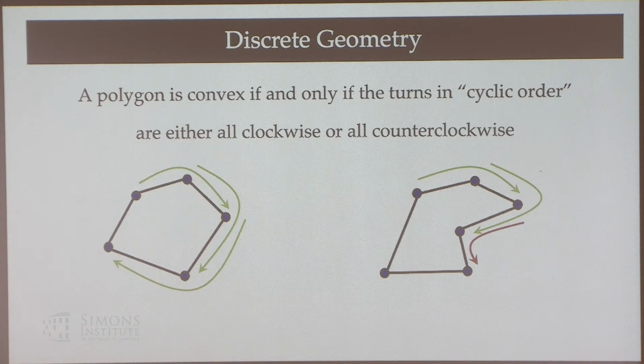An immediate example of why this is useful is that a polygon is convex if and only if the turns in cyclic order are either all clockwise or all counterclockwise. As you can see in the image on the left, all the turns are clockwise if I'm iterating in that direction. I could also iterate in the other direction, and they would be all counterclockwise. Whereas on the non-convex 5-gon on the right, I have a change in the sense of the turns, which is exactly what happens when you figure out that your polygon is non-convex. So just these variables representing the orientation of my turns are enough to characterize convexity.